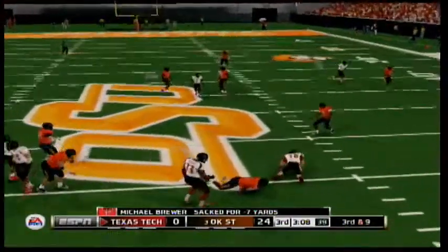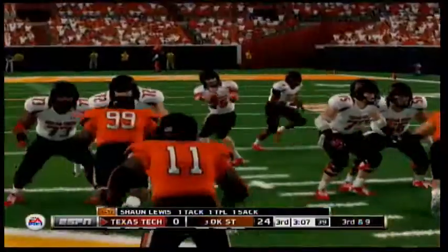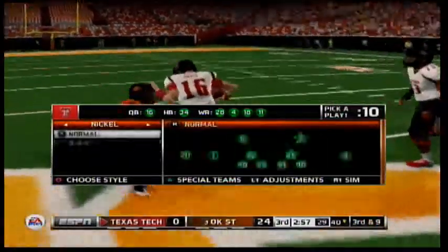And they bring him down for a sack on the play. And we've seen just why many call this kid one of the best defensive players in the country. This guy's just at another level. It just looks like he is stronger and faster than everybody else on the field.